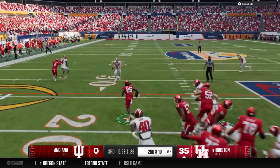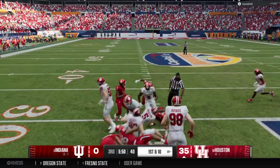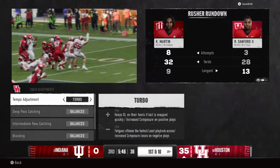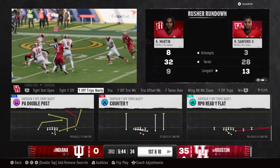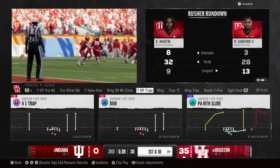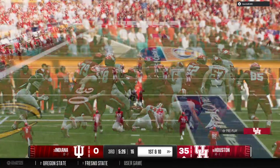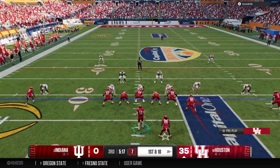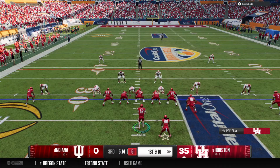From the shotgun now, here's an inside give. He's tackled short of the 30, but that's good enough for a first down. But these are the type of runs that begin to wear down your defense psychologically. Already have the lead, come out with a nice big gain, and this defense is thinking, oh no, here we go again. Really nice statement here to get this second half started.